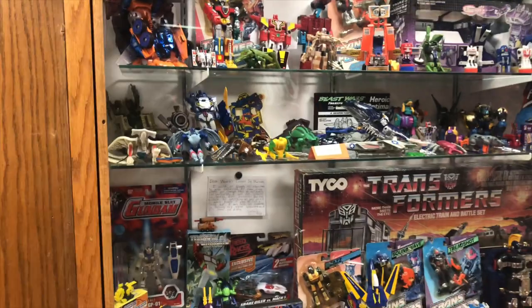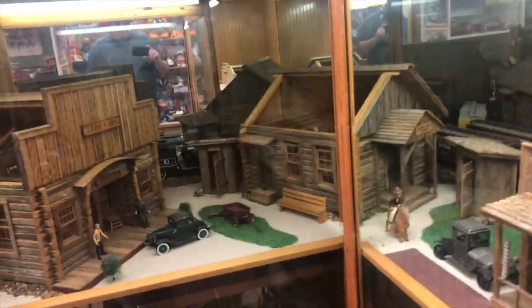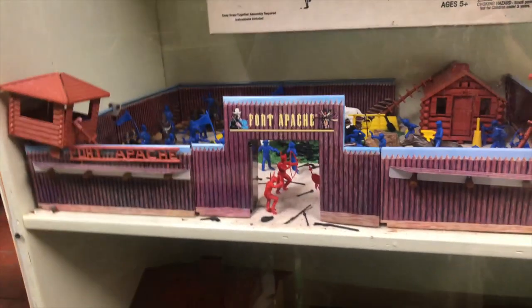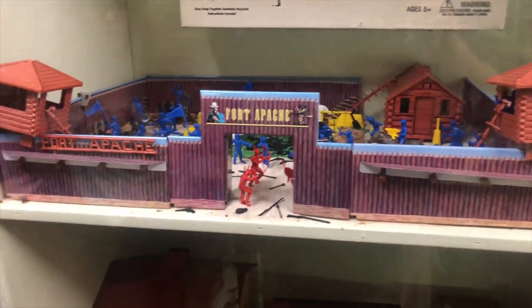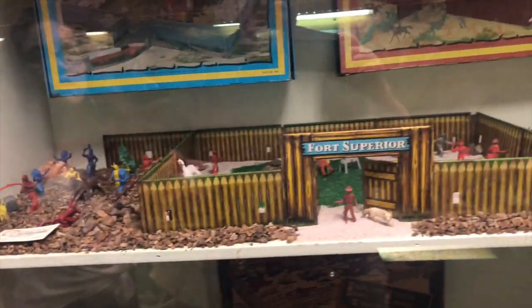Transformers. And there are old scooters over your head. Those are cool. Oh, wow, there's even more stuff. Cowboy City. Oh, look, I used to have these playsets. We actually have some of these right now from the Hoarder House. Fort Apache. This one is more plastic; the one we have is older. Fort Superior. Me and my brothers used to play Indians.